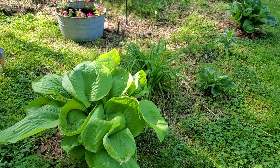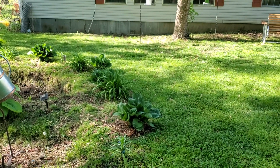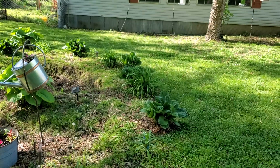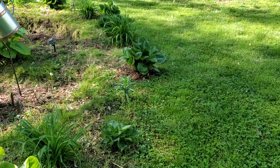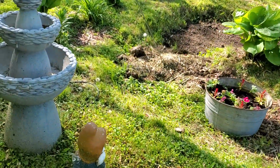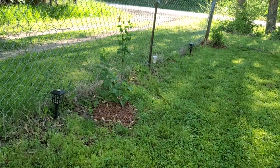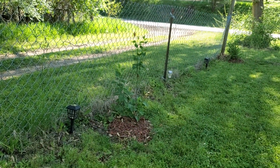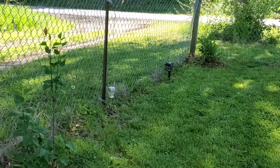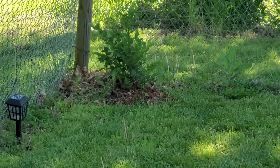And a bunch of lilies. These are all lilies on the outside of this hole, which is full of flowers now too. Was going to be a koi pond. The fountain we haven't got going this year yet. Oh, sure. Here's the other lilac. And a fifth one over there.